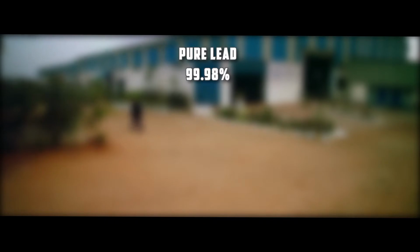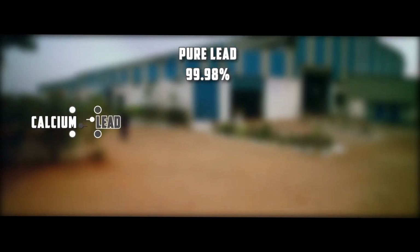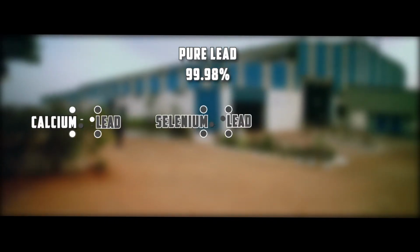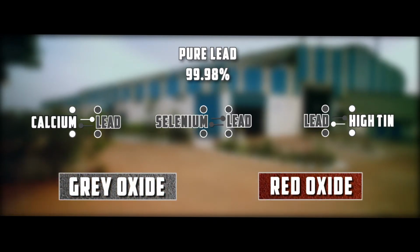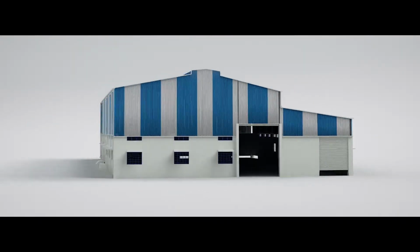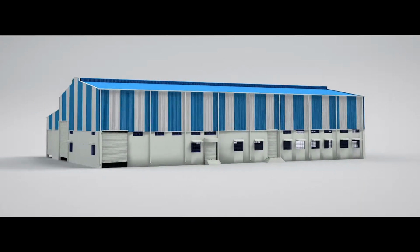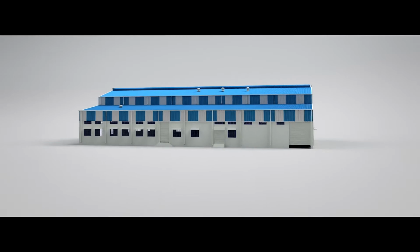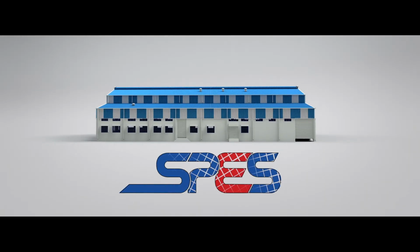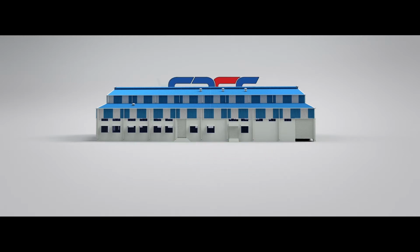We are experts in manufacturing pure lead up to 99.98%, calcium lead alloy, selenium lead alloy, high tin alloy, grey oxide and red oxide. We also manufacture iterations of lead according to custom specifications, with storage being the next immediate concern in the quest to find sources of alternative energy. SPES certainly is a building block to the backbone of the power industry in the years to come.